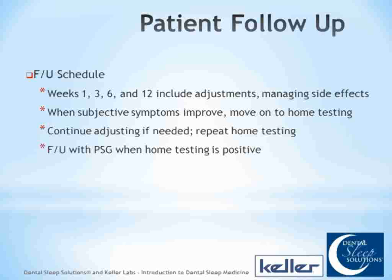Okay, so you've given them the device now. You've got them in a forward and comfortable position. When do you see them back, Guy? Well, you and I think disagree. I don't know if we disagree. We do this differently. I used to be on the schedule here. We see them at a week, and then 3 weeks, 6 weeks, 12 weeks. I don't disagree with that.